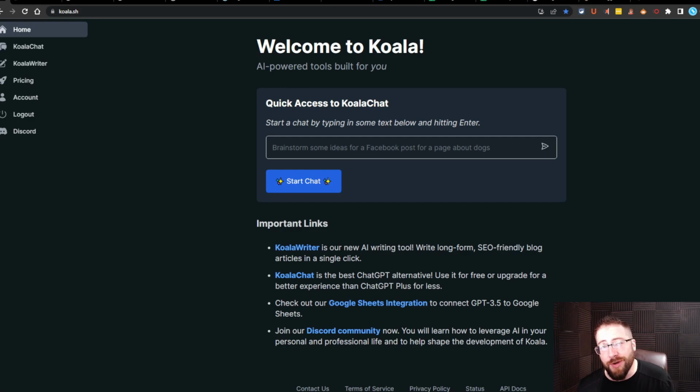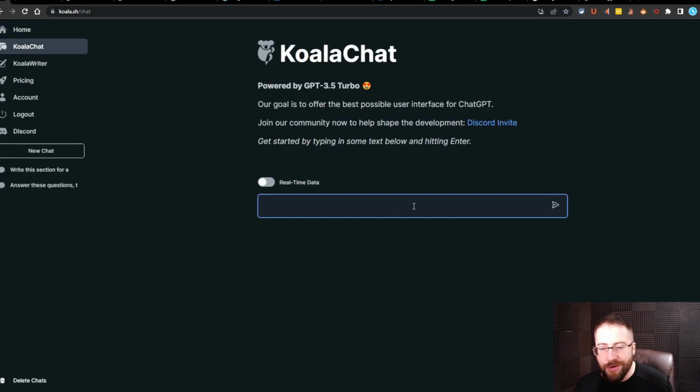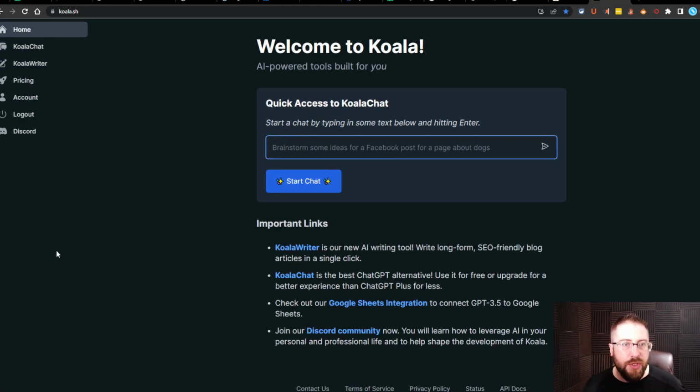The new Koala AI writer. I've had it for a while, I've been using it quite a bit, and, spoiler alert, this is probably one of my favorite AI writers of all time. This AI writer is one of those one-click blog generators, and it also has Koala Chat, which is basically ChatGPT built in. So instead of having to click over to ChatGPT all the time, you can literally do it all from one platform now.